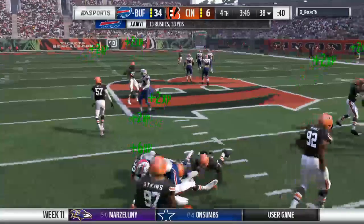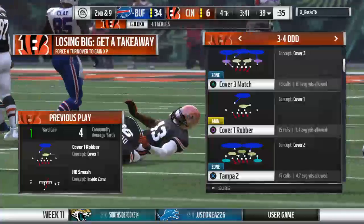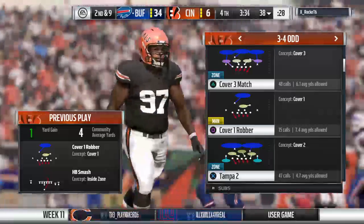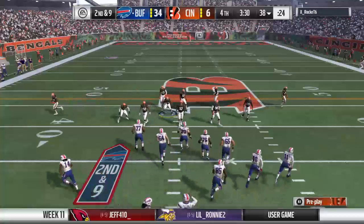And nothing doing. He's immediately taken down at the line of scrimmage. Credit him with a 1-yard gain there to make it 2nd and 9. And here comes play number 6 on this drive.